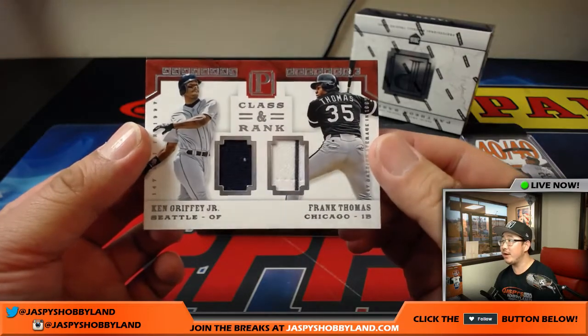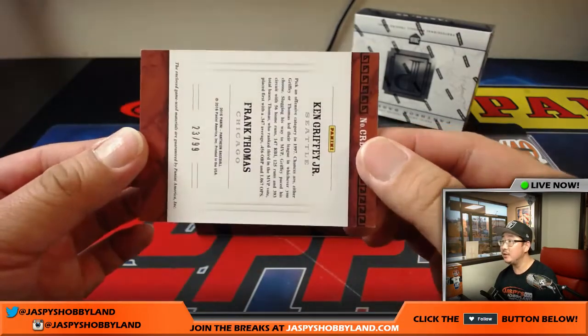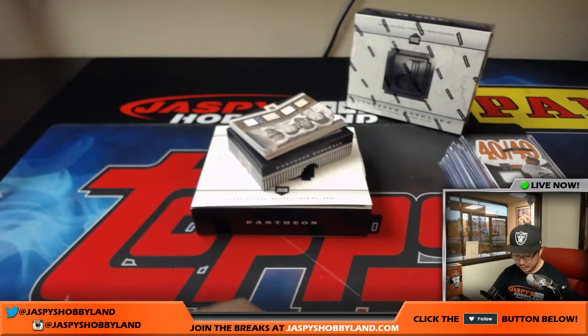Ken Griffey Jr., Frank Thomas, Class and Rank. That'll be a randomizer. 23 out of 99. Randomized between the Mariners, Michael Van Wy, and the White Sox, Patrick Edwards.